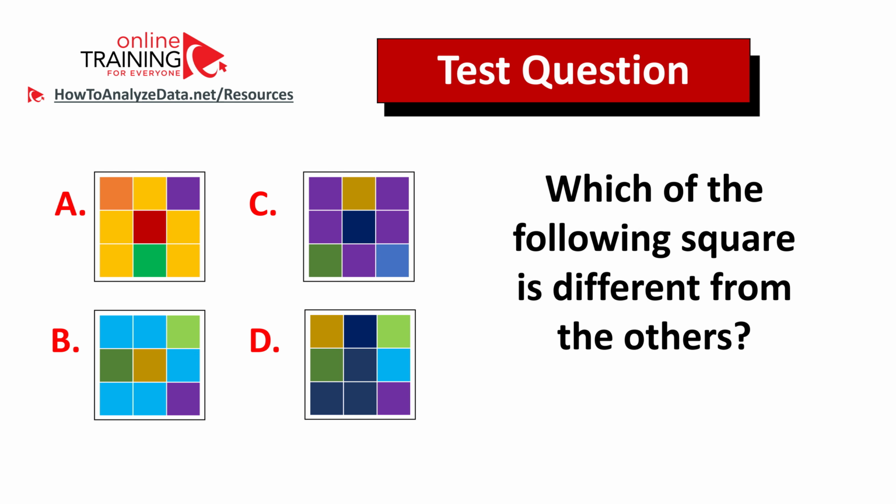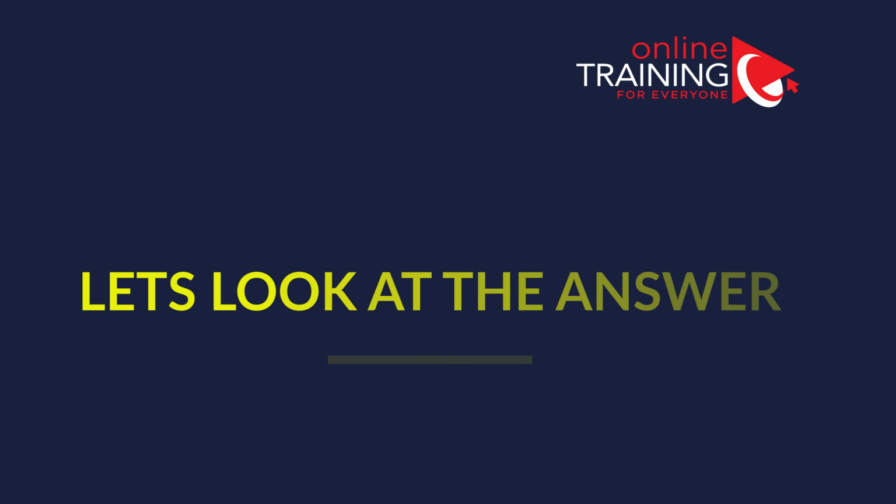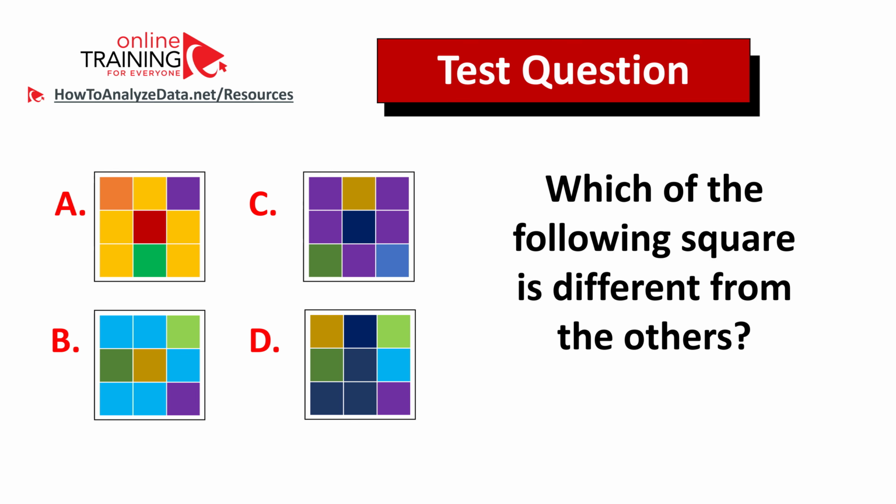Do you see patterns? Would you like to try to solve this question on your own? Give yourself maybe 10 to 15 seconds. Go closely with each square and look if you see any patterns. Did you figure out the answer? Let's continue to see how we can solve and get to the correct answer together.